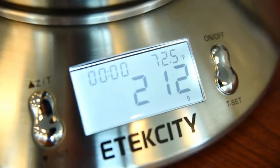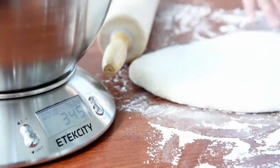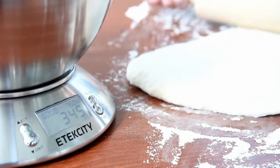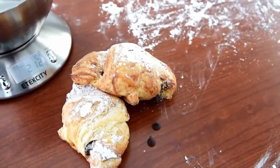The scale also conveniently measures room temperature for reference when making homemade desserts and pastries, allowing you to make sure your ingredients are in the right environment temperature at all times.